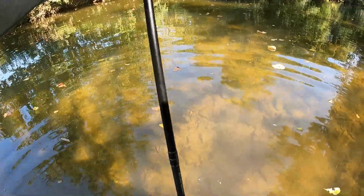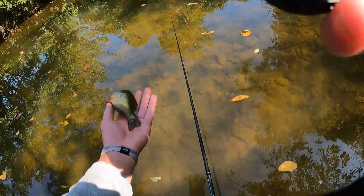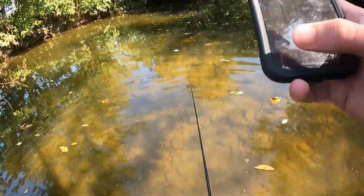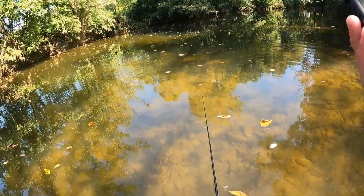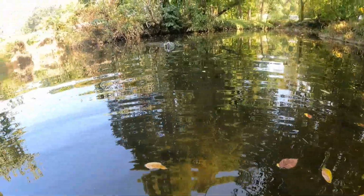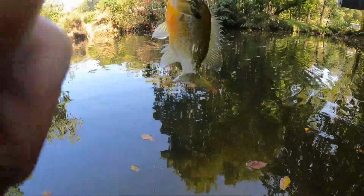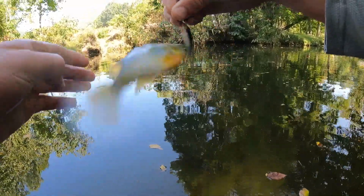I need my pliers out for this guy. And he's gone. I got a few pictures of them, anyways. Some footage, so. Pretty guy. There you go. Another red breast. Colored up. Pretty.